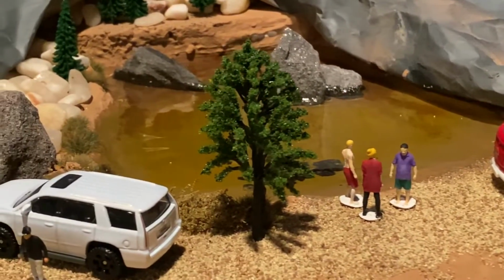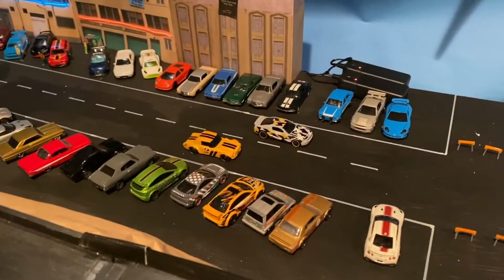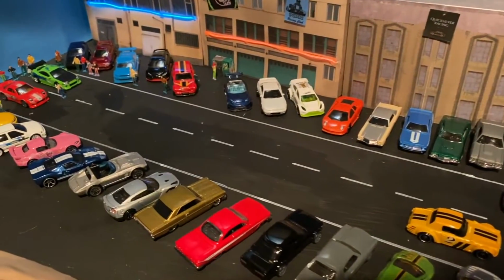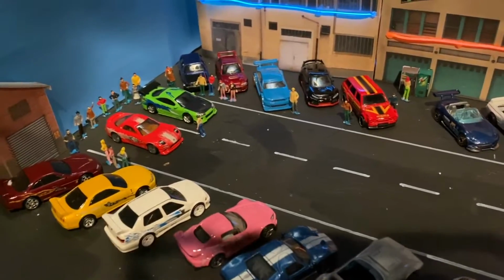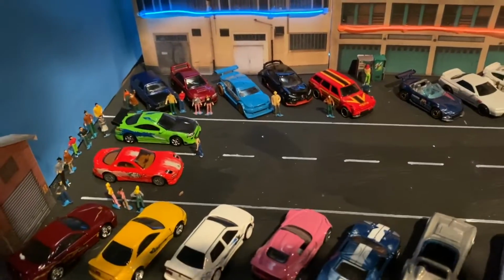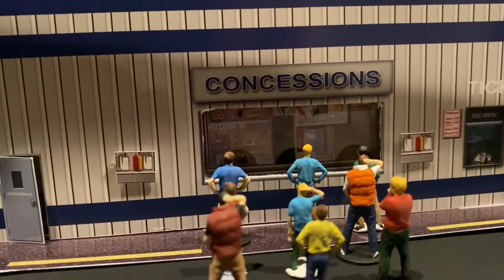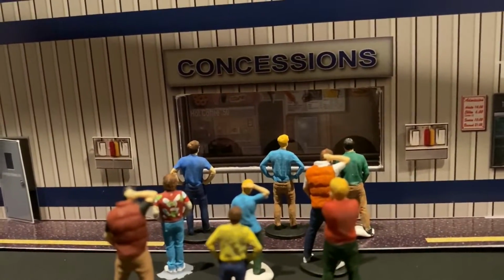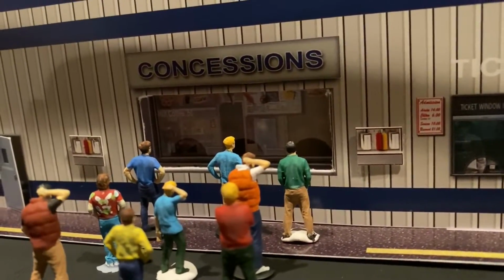No matter what reason you've come to Jackson Pass, whether it be for the recreation areas, or the street races, or the delicious foods at our concession stands, or our famed food truck, you will not be disappointed here at Jackson Pass Speedway.